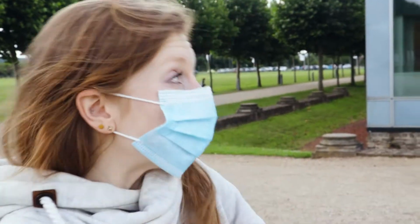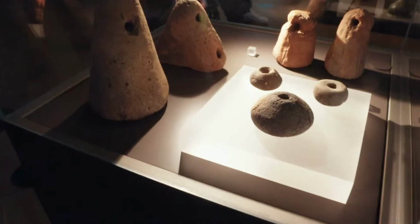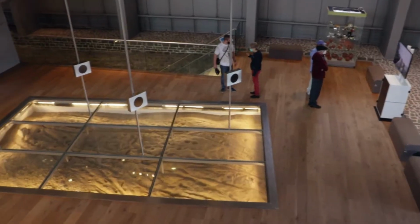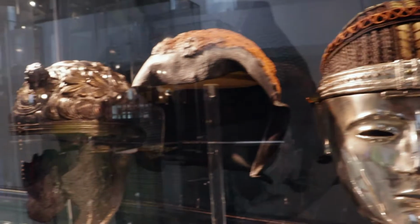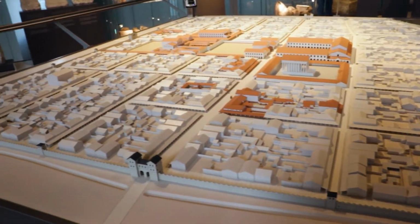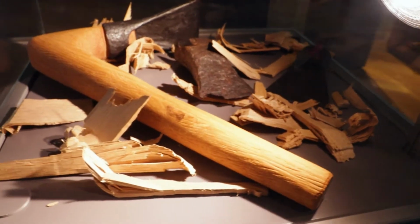It's time to go into the Roman Museum. So right now we're checking out the Roman Museum. It's located inside this park. It's actually really cool. It's really modern, but it has a lot of old artifacts, which I think is a lot of fun.